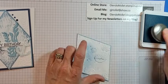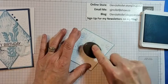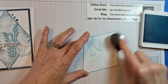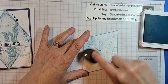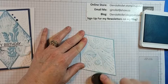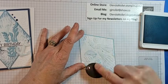And I'm not really worried about the very edges because I'm going to put some Misty Moonlight on there, make it a little bit darker. But there we go. You see how it's bringing the pattern out in your embossing? What do you think?